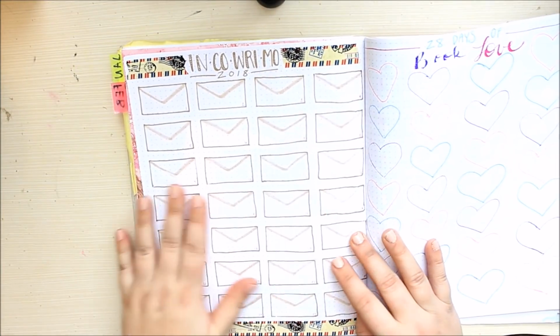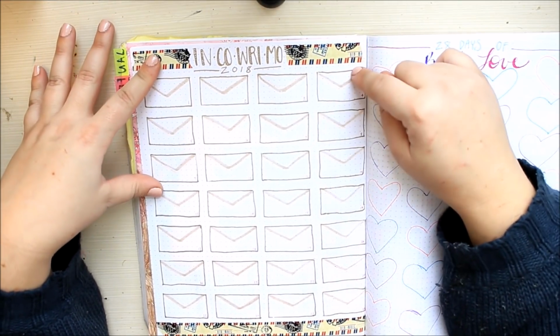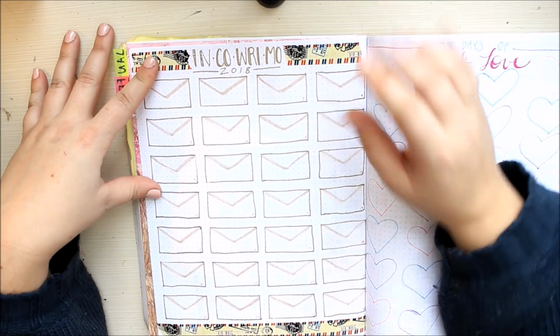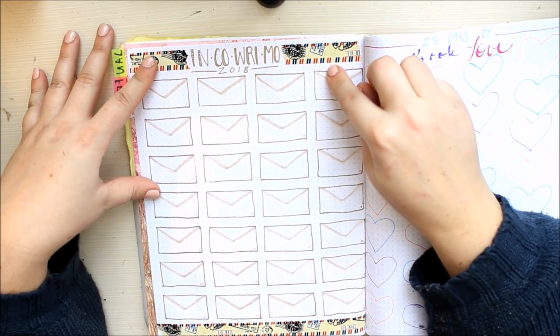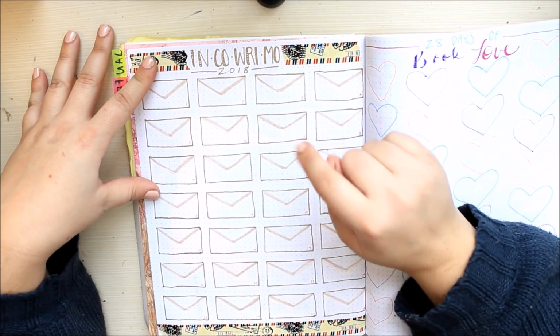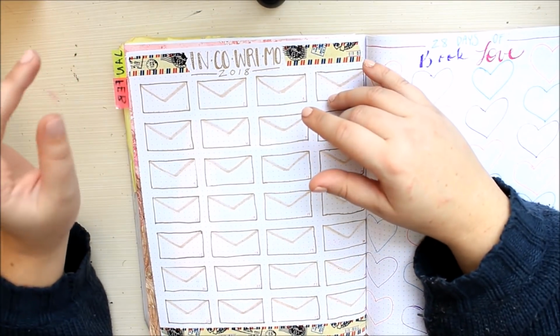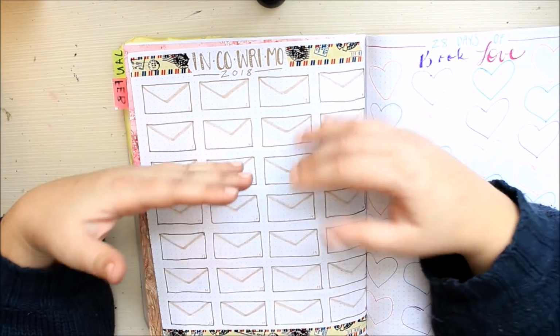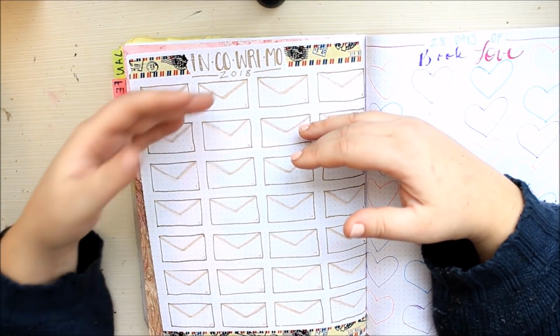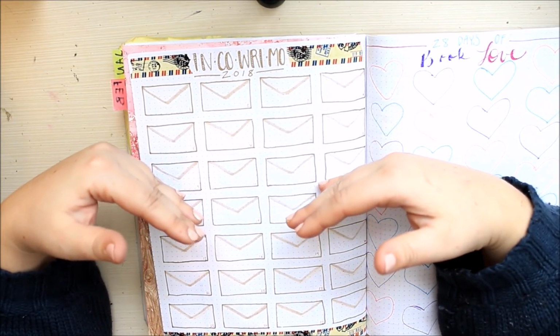So here, I said I was going to talk about this one more. I did a NaCoWriMo page for 2017, and I really, really liked it. So I did essentially the exact same thing this time, but just made it a really pretty gold, as I said. I'm loving that foiling pen. But NaCoWriMo, if you don't know, is International Correspondence Writing Month, so you have the goal of sending a letter or a card every single day in February.